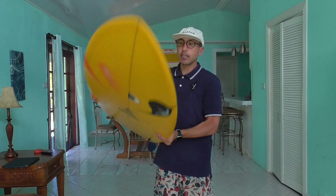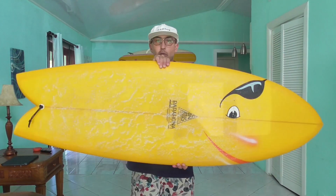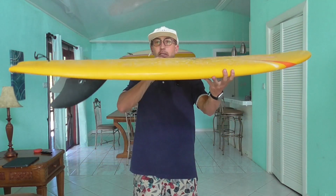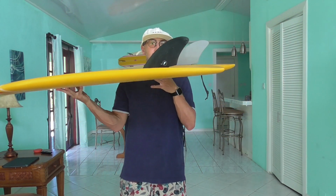And how you do the rails, how you do the thickness, the exact shape of the nose, that all changes the nature of whatever fish it is you're riding. But this one is a pretty good, when people say a fish surfboard, this is what they're talking about. The keel fins are the classic, although these aren't glass-ons, these are Futures.